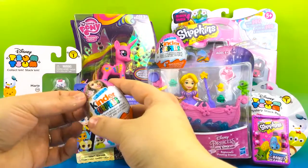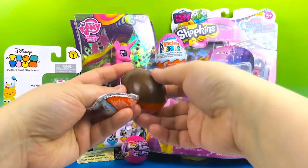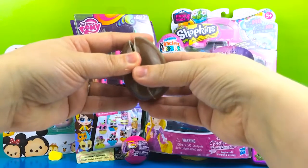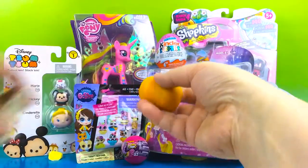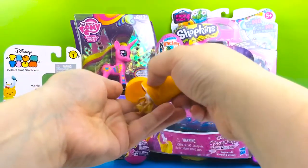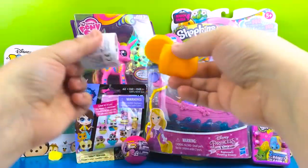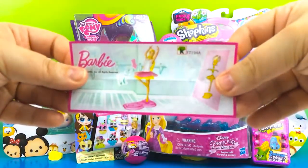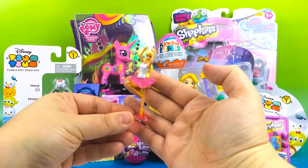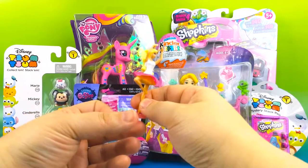Let's open the Barbie Kinder Surprise Egg. I am going to guess that's Ballerina. Our instructions. And there she is, our Barbie Ballerina, complete with skirt and twirl.